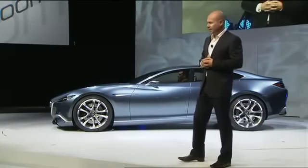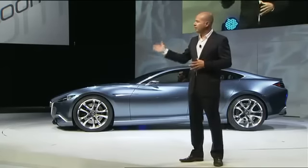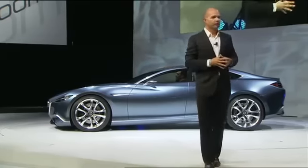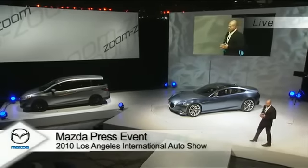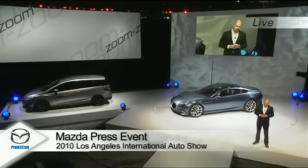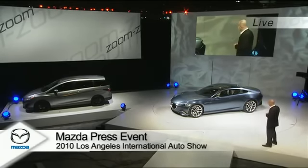You know, when Maeda-san first came on board, he reached out to his global design team, starting in Hiroshima, then Frankfurt, Germany, and then our studio here in Irvine, California. And he really challenged us to think creatively how can we take Mazda to the next level of design, really the next chapter in the story of Mazda design.